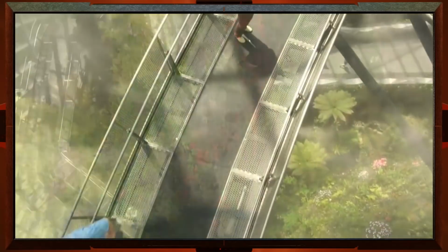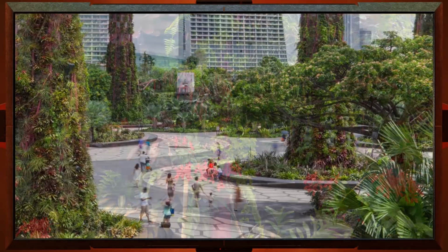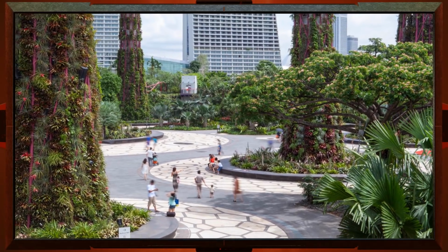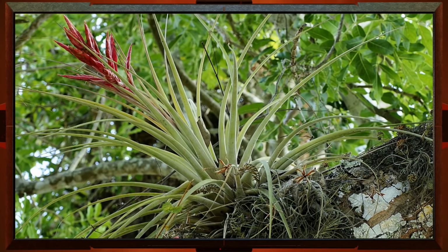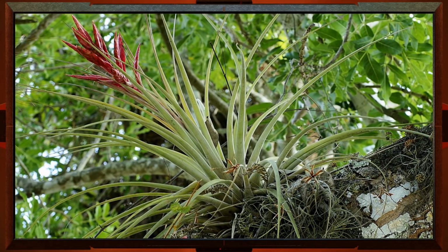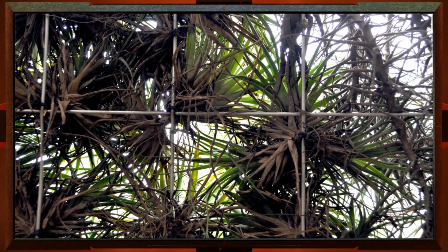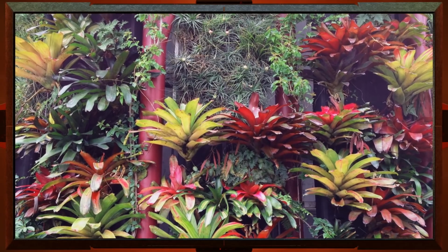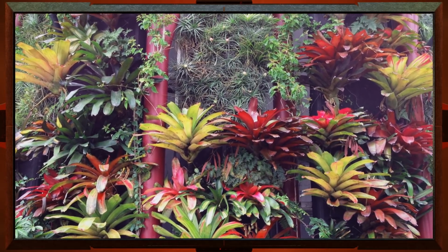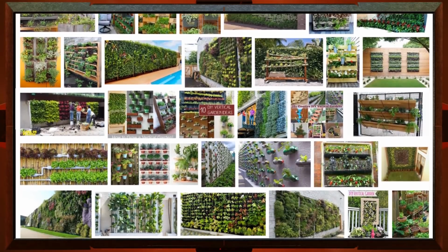200 species of exotic plants make their home here, including ferns, orchids, and vines. They're chosen based on their suitability for vertical planting, ease of maintenance, and visual interest. Plants such as bromeliads, or air plants, were also chosen because they don't require soil to grow. With a little help from the irrigation system, the plants can absorb all the water and nutrients they need straight from the air.